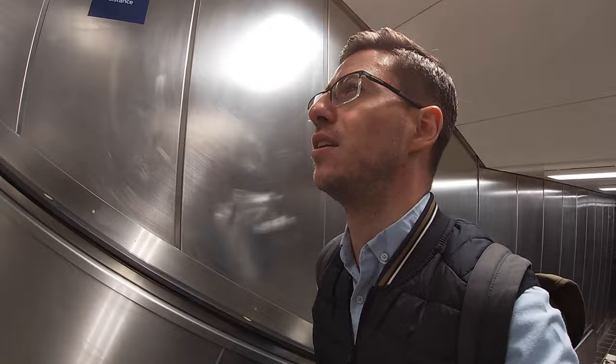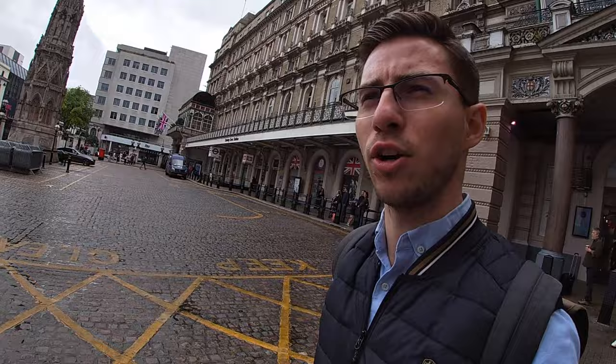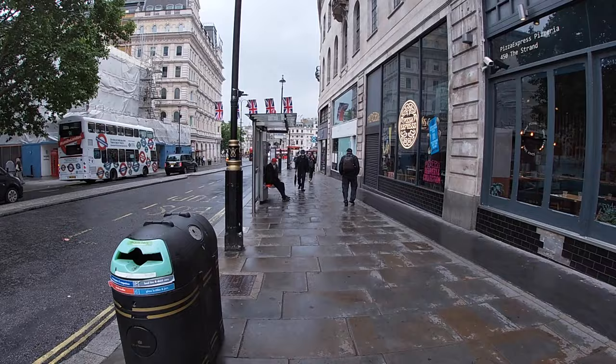We may need to go through Charing Cross mainline station in order to get out of the station here, it looks like, and then to get to Trafalgar Square. At least I got the exit right. We are now this way. It's closed, so we're just going around. We are finally approaching Trafalgar Square, and here we are at the Nelson's Column in Trafalgar Square.